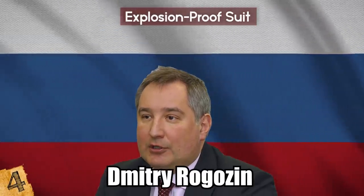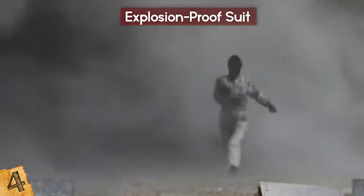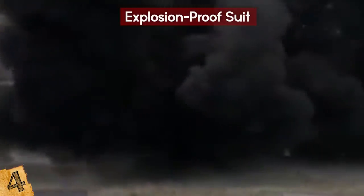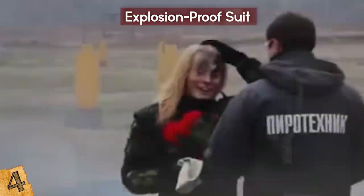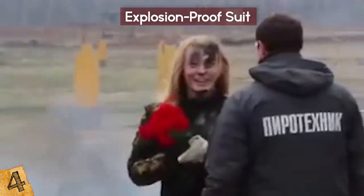Number 4. Explosion-proof suit. In April 2016, Russian Deputy Prime Minister Dmitry Rogozin released footage of a woman walking through what looks like an exploding minefield and wearing what appears to be an explosion-proof suit. By the time she emerges from the dramatic clouds of smoke, her once-white Terminator suit is heavily charred. The woman is rewarded for her seemingly brave feat with a bouquet of roses.